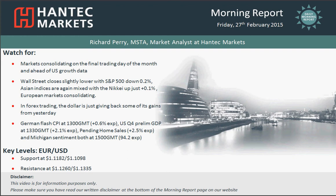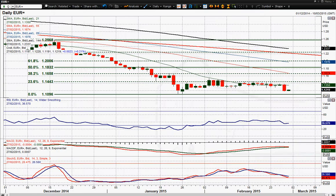Moving on to Euro-Dollar now, and this Euro chart is breaking down. We had this sharp move to the downside yesterday, dollar strength, pulling on that inflation and durable goods data, pulling the Euro-Dollar lower, and we're now back below the 1260 low.